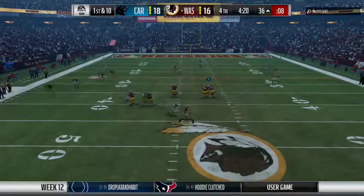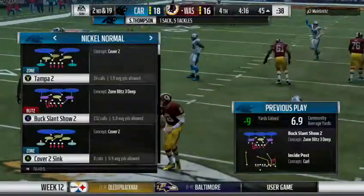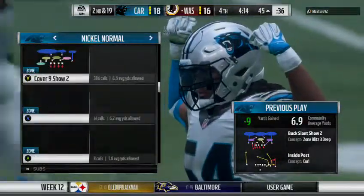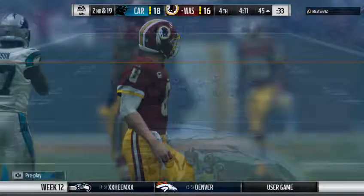From the shotgun, it's Cousins. The Panther rush too strong. They get there and take him down. Shaq Thompson not dropping into coverage. He comes on the blitz and takes him down for a loss of 9.